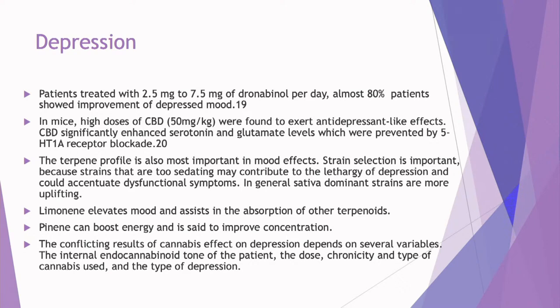For example, a strain with myrcene, which I told you is sedating, might make a person feel like inertia, and they might call that depression. Okay.